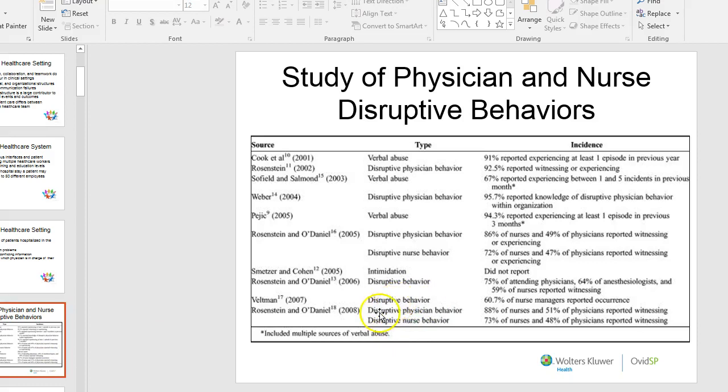So here are some studies that looked at physician and nurse disruptive behavior. You can see all these incidences. Disruptive behavior is defined as any inappropriate behavior, confrontation, or conflict ranging from verbal abuse, physical, or sexual harassment.